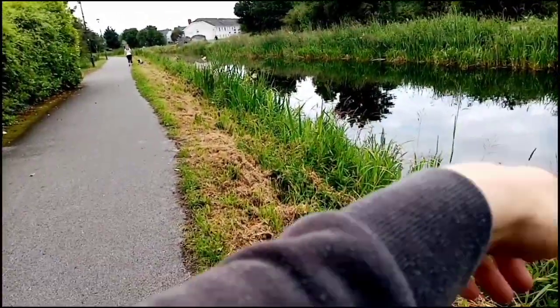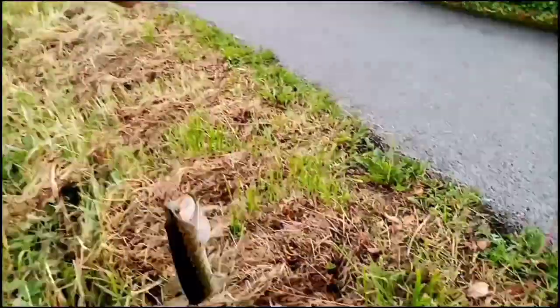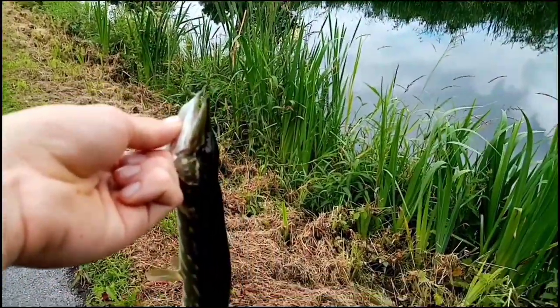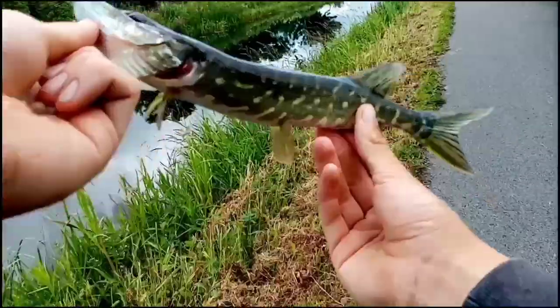Here's a little danger. There's a pike. Let's get that one. I can't even find him. Oh wow, he's tiny. Jig is out. Might change that later. But beauty. Very nice pattern. Healthy pike.